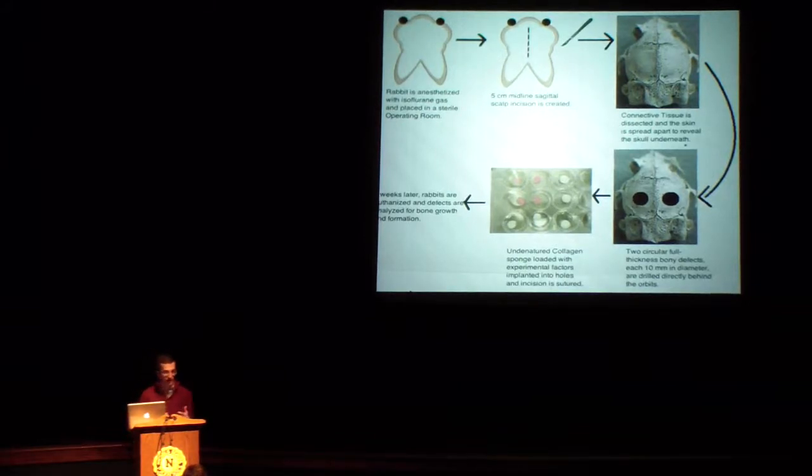So we use a full-size operating room, just the same kind where humans are operated on. We use anesthesiologists, and there are 2 surgeons, myself and one other surgeon. And in a sterile operating room, we cut open the top of the rabbit's head, and we drill 2 holes in the back of the rabbit's skull, all the way down to the bone, to the brain, sorry.